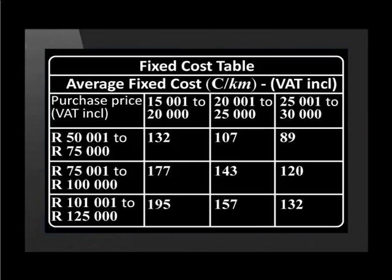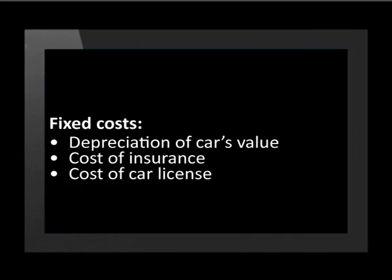Here are the AA rates for vehicle operating costs taken from June 2008. Let's see if we can use them to work out what Lebogang can expect his running costs to be. Using the AA tables, we can start with the fixed cost of the vehicle. These costs are worked out using 3 things: the fact that the car's value is depreciating all the time, the cost of insurance, and the cost of the car license. To use the table, we find the price of the car in the first column.